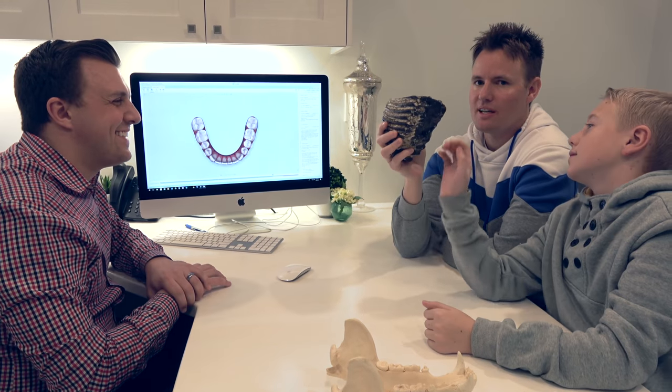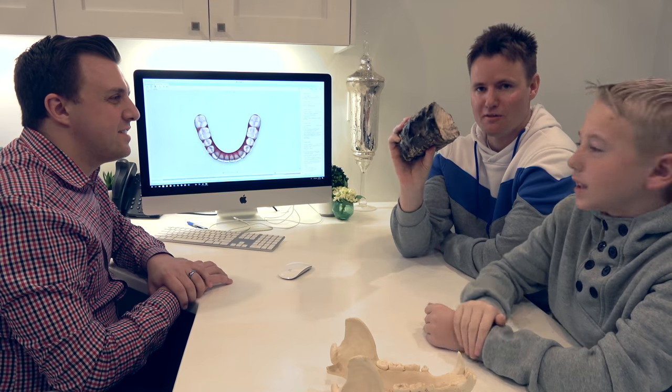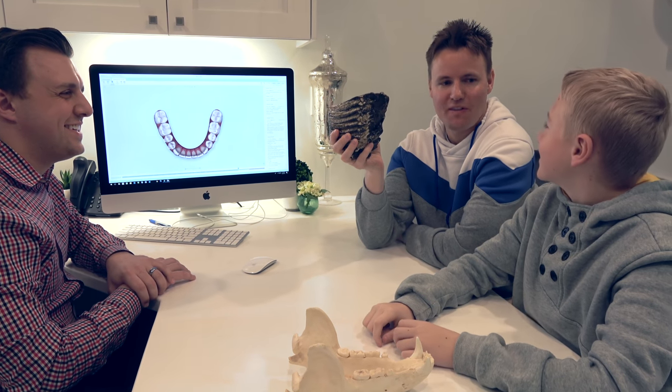I think we're going to need to take this to Rick over at Rock Pick Legend, who's helped us with a lot of our different diamond ore, meteorite, dinosaur poop, some of our fun things that we've done.